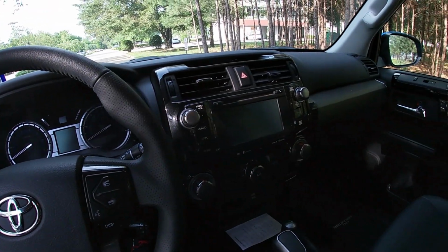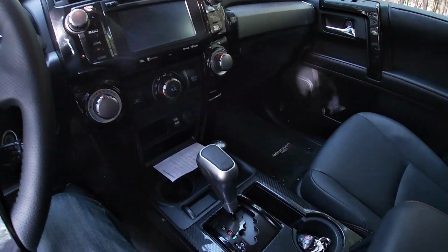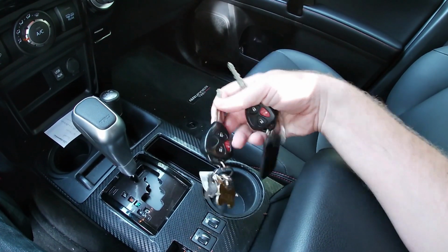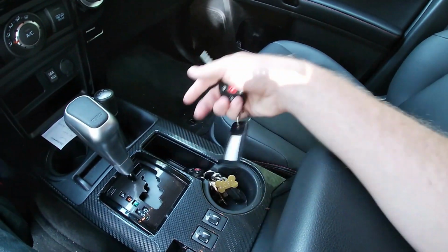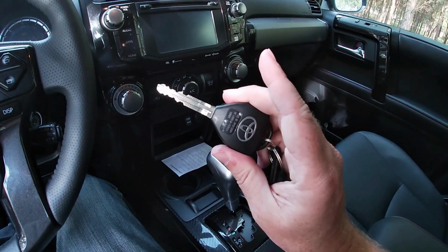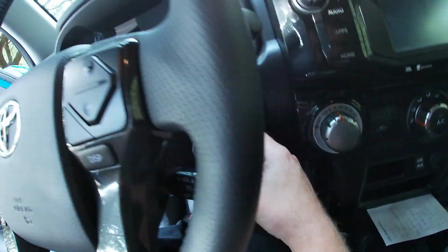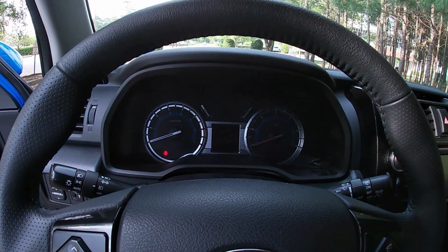Just everything about this truck is just so big and so beefy. And I talked about the key. Speaking of the devil, here's the key to my RAV4 sitting right here, and they look absolutely identical. How funny is that? But standard Toyota key, standard place it should go. So put it in and you get the standard Toyota chime as well.